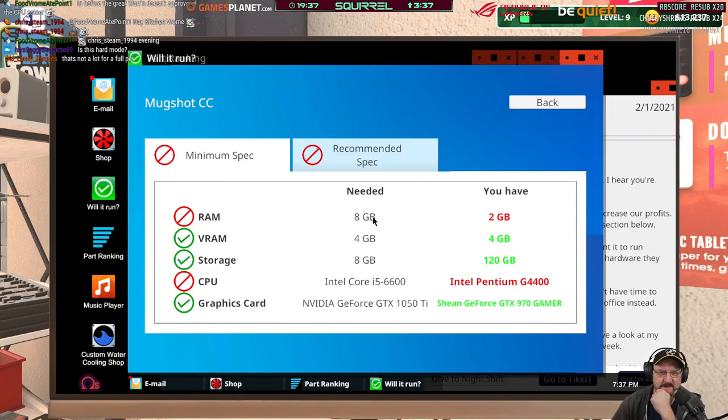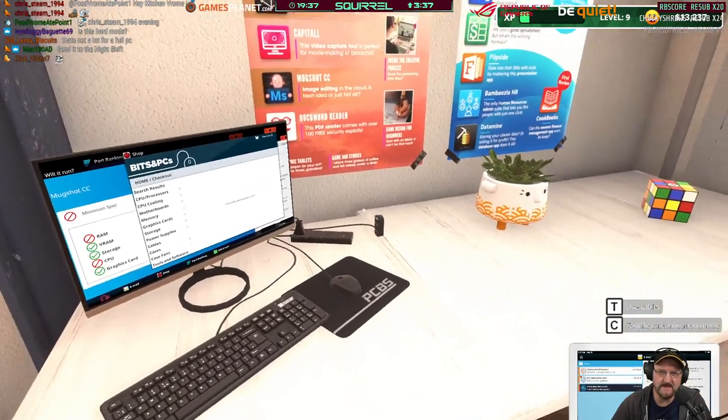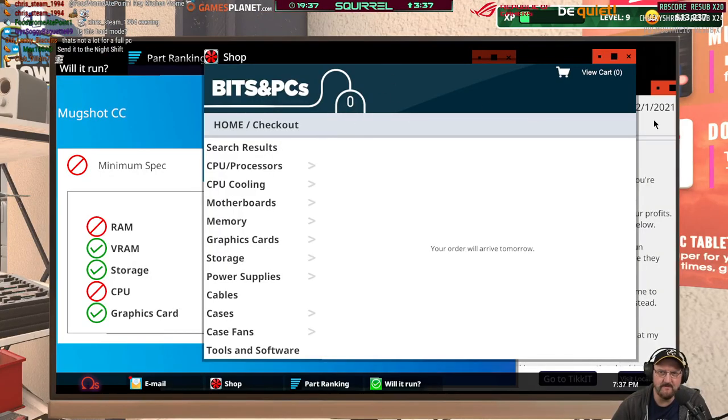Mugshot CC needs 8 gig of RAM, an i5, and a 1050 Ti. We don't have. We just used a card that did that. Can we not get two monitors? It'd be so useful. You could have one on one screen, the other on the other.